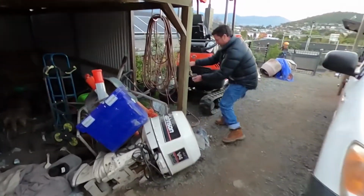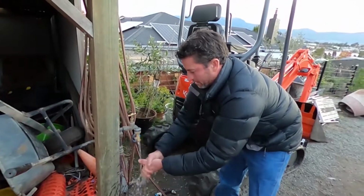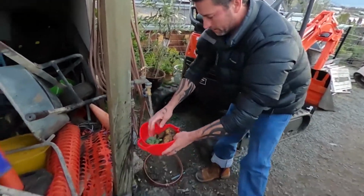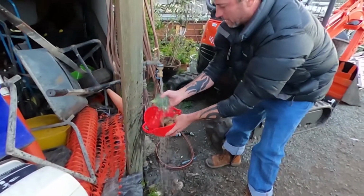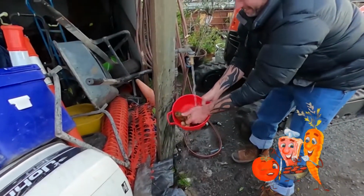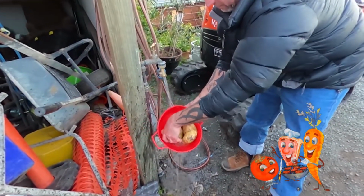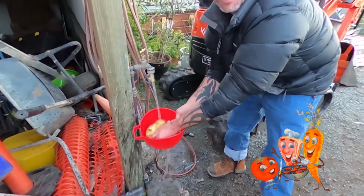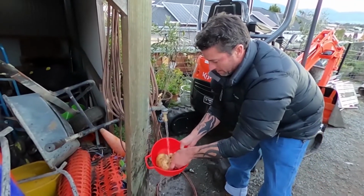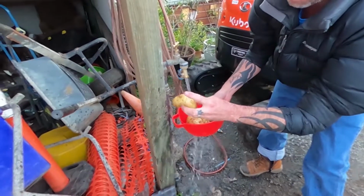Let's have a look over here. Wash those off a bit. The broccoli, that's not going to need much. Stick that up on there on the excavator. Off a bit before we go inside. We're only rinsing these off because we don't want all this to go down the sink inside. But this one might be a little bit too green on that side. So green potatoes no good, but we'll cut him off and use a part of it.